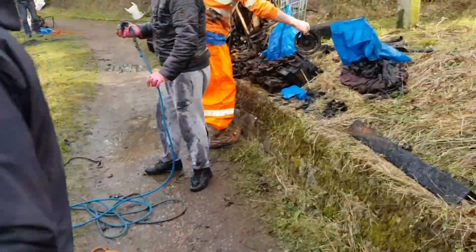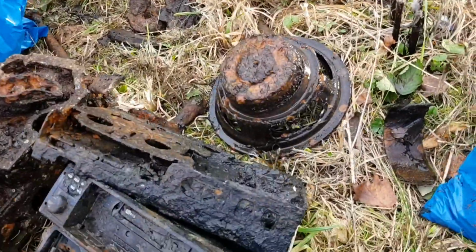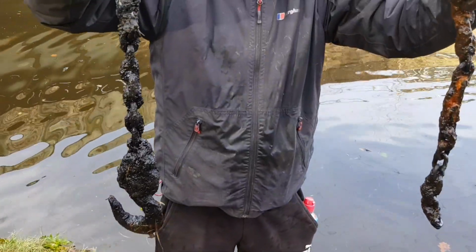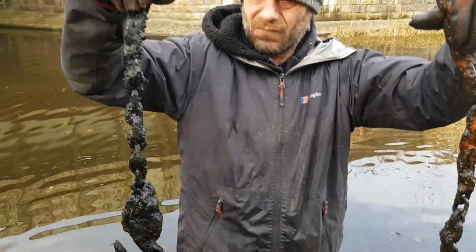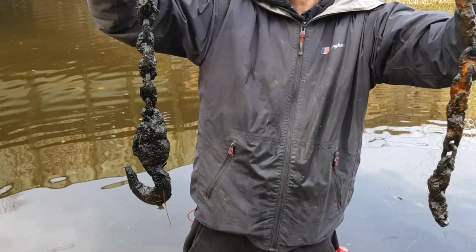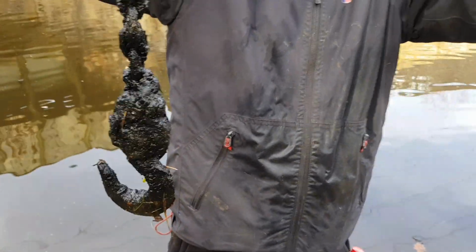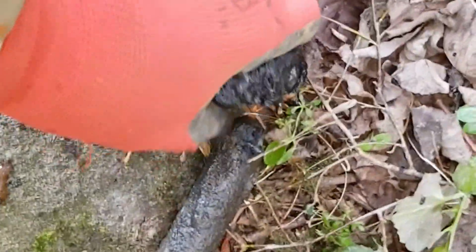Guys, he's just found this speaker. Vintage magnet fishing, 1984. So, Jason's just got himself a hoist hook. We could have done with that about 20 minutes ago. Cool. Straight out of the silt, look at that.